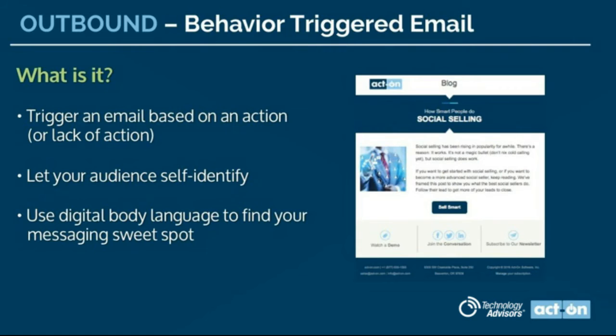Trigger email is essentially an email that is triggered by an action or even a lack of action. Basically, you're triggering an email to be sent out to one person based on something that they have done or haven't done. So maybe they visited a key page of your website that indicates a product interest. Maybe they abandoned a shopping cart, or you notice that they've been viewing the same page over and over and over. But remember, every business is different, so it's really important for you to look at how your audience is different and how your prospects are exploring your products.